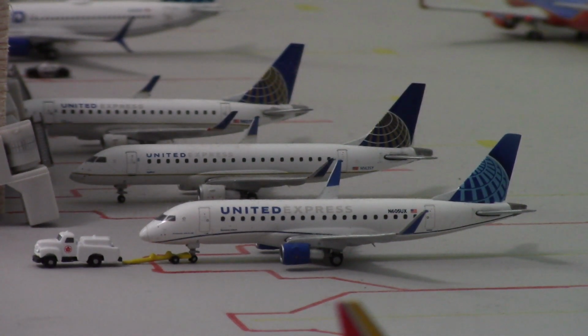Then the one in focus now, or the middle one, is the United Express E175 in the gold livery. Very gorgeous livery. It is sad they're getting rid of it, but I do love the blue livery, so that's okay.